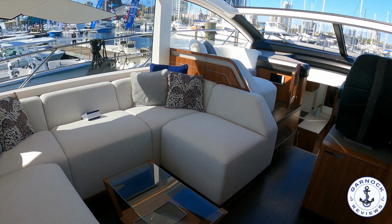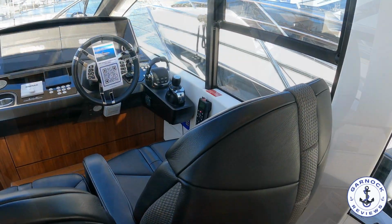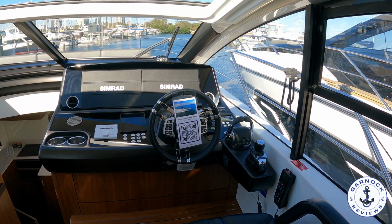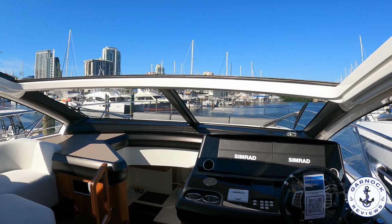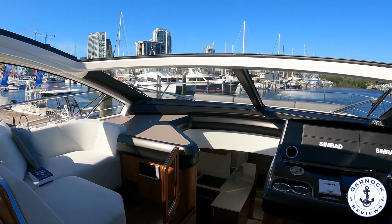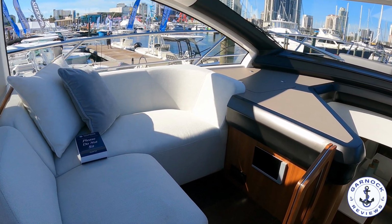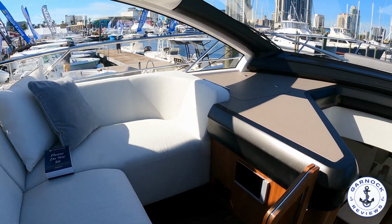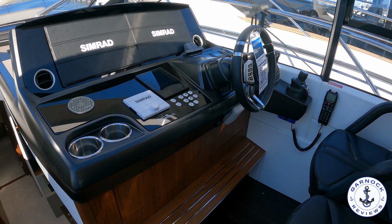And as we make our way forward, you get the helm position on the starboard side. This one's got two separate helm chairs around a bench seating, and it's got a full bank of electronics including joystick control. It's got two Simrad multifunction displays. These are chart plotter, radar, sonar, and you've got that massive retractable roof. It's kind of like a car sunroof, and it lets in ventilation, air, natural light, and there's another seating area to port to make full advantage of that sliding roof.